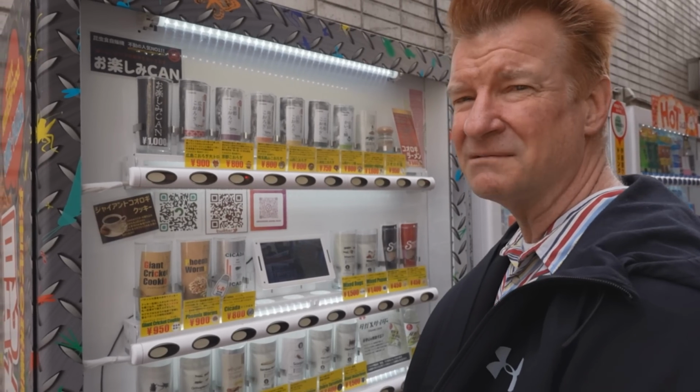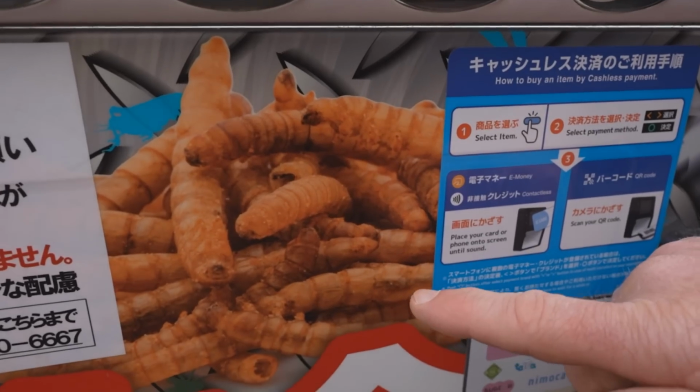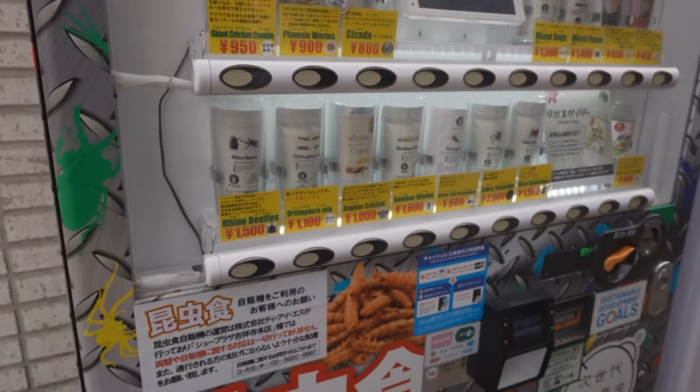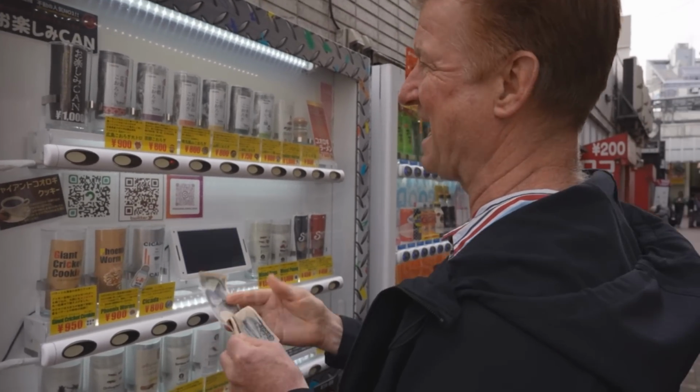It's early in the morning. I'm not sure this is the right machine to do first thing off. Ooh, that looks appetizing. Worms, anybody? All right, let's get busy. Let's get this over with.